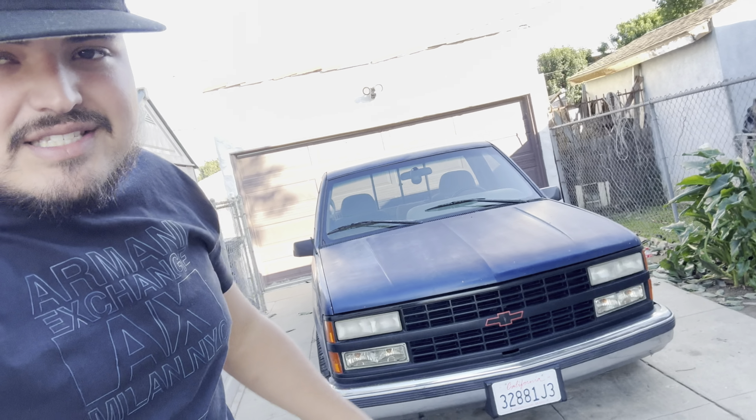Alright, guys, so that's the truck. It's a 1995 Chevy OBS or Silverado or the C1500. La neta, guys, it's a project truck, like I said. The interior is pretty clean, but on the outside, pues, it needs some work. So, keep up with this project, guys. Currently, right now, we're still working on the third gen. That's gonna be the priority for now.